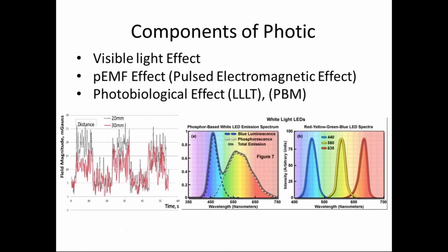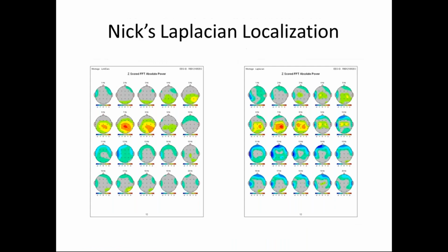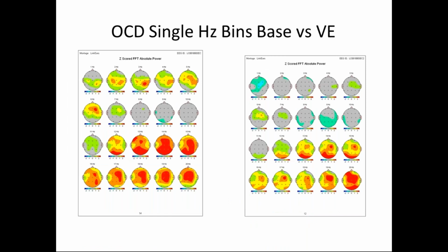So I'm just going to flash back here a little bit. Again, this is all little bits from the workshop. Here's an interesting idea of how photic can affect somebody.